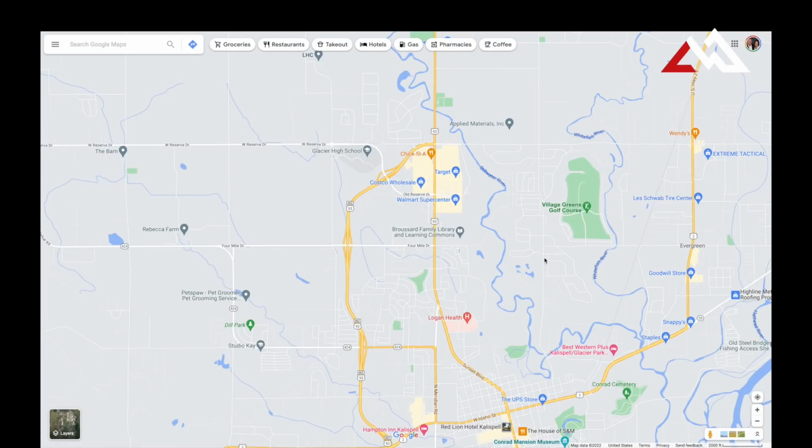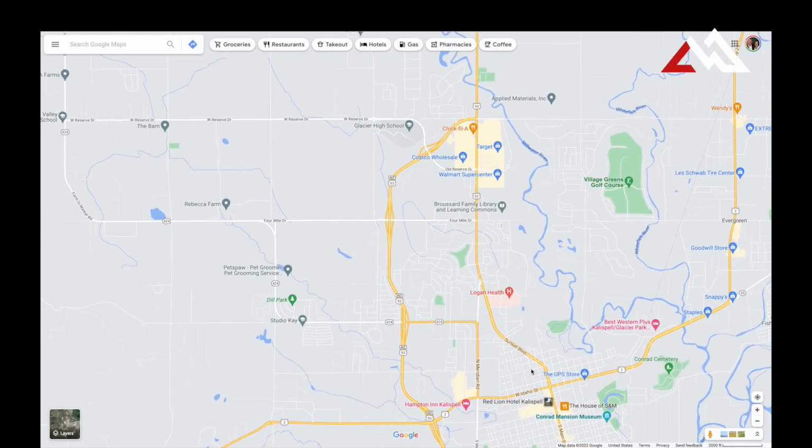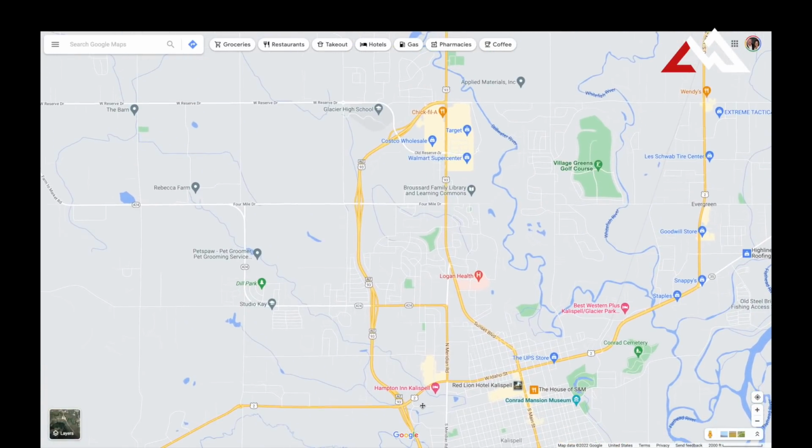All right, so let's take a look on the map here where exactly we're going to be talking about. This is downtown Kalispell that I was just showing you earlier. We were coming right down Main Street here. And as I said, this is the bypass. This is the 7-mile bypass. It starts way down here on the south end of town and comes along the west side of Kalispell here. And it crosses Highway 2 that heads out to Libby to the west. And then it continues north and dumps back into 93 just north of town.